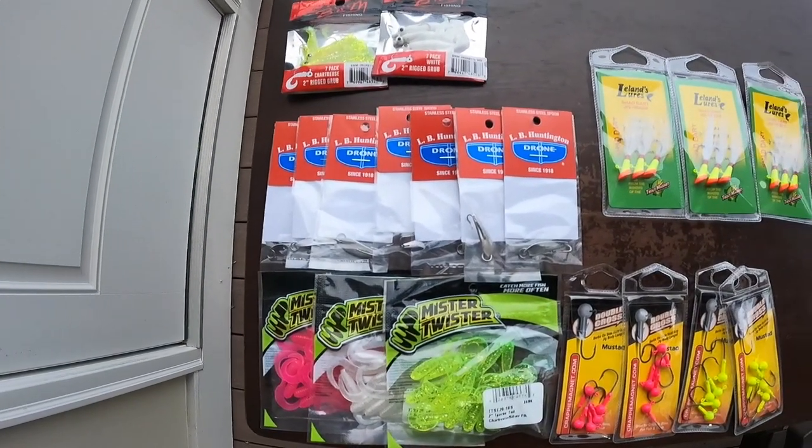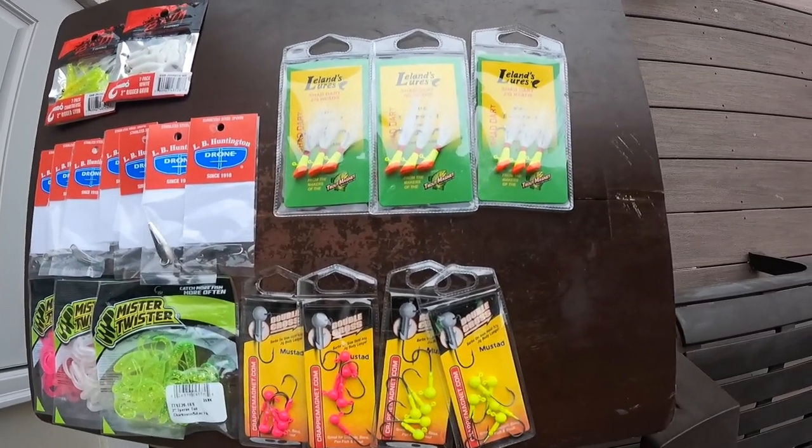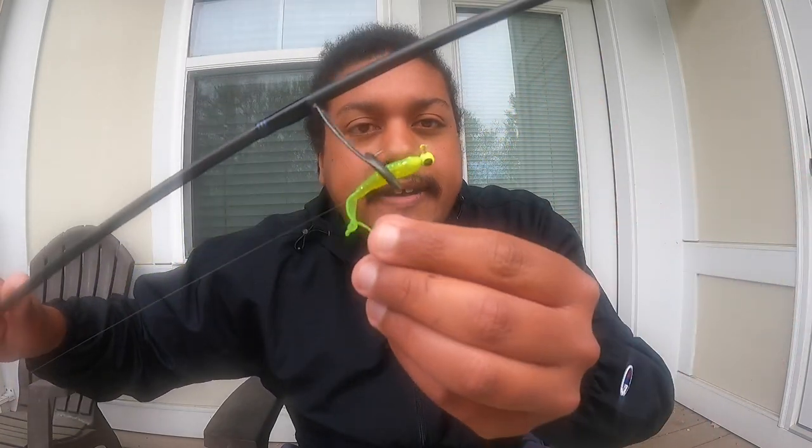So here is a various selection of baits that are going to bode well for you out on the water catching shad in Maryland. So let's talk about the rigging. Pretty simple rig today. We're running a shad dart on a dropper loop, very tight to the line too. It's probably only about a quarter inch, and in tandem with that, we're running a curly tail grub.